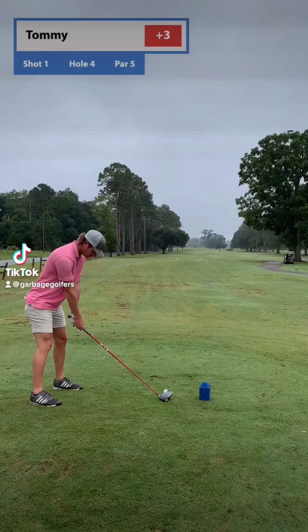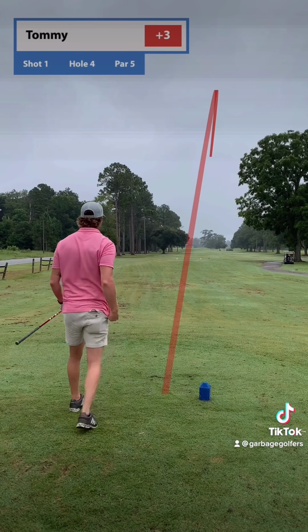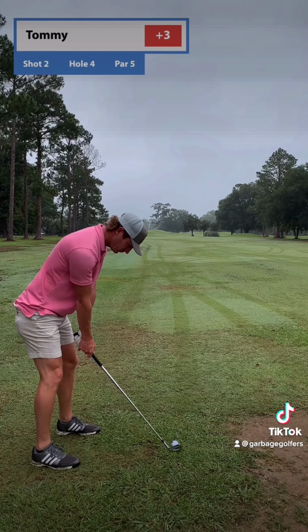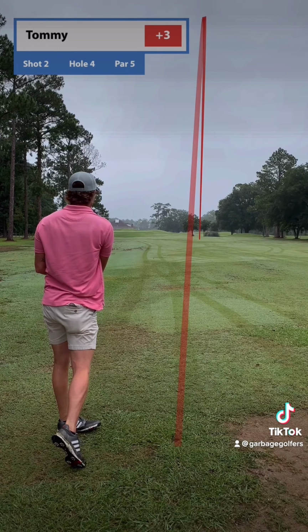Stay tuned, part 2. Part 2 of our local municipal course, holes 4 through 6. This is a par 5, 498 yards. Hit it right down the center. Set me up for a good one. I always lay up on par 5s, trying to play smart and percentage wise. 7-iron a little ways to set me up for a good third shot.